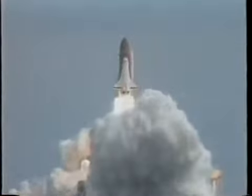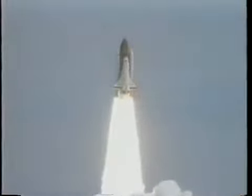And the main engine's starting up and the vehicle twanging forward on the launch pad and 5 screaming young men heading off to orbit. Sort of young, anyway.